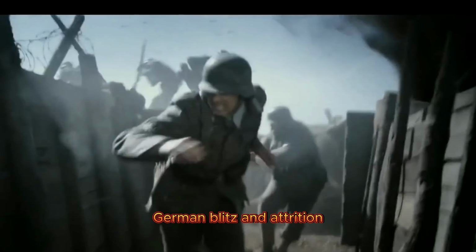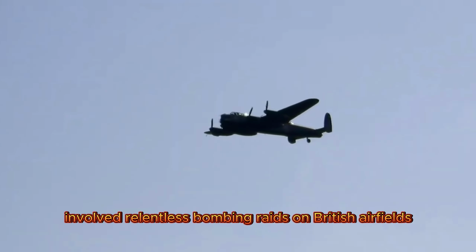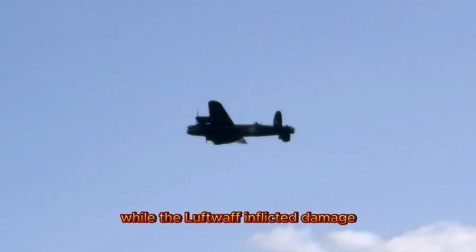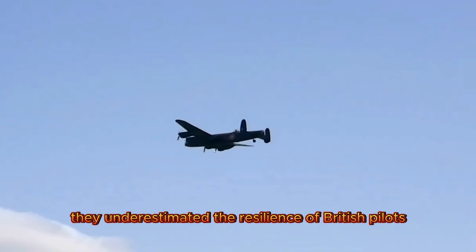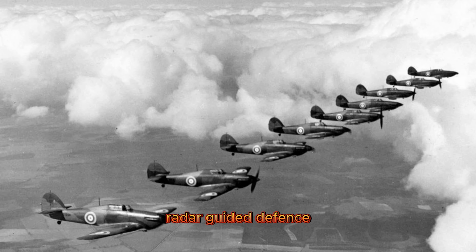German Blitz and attrition. The German Blitz involved relentless bombing raids on British airfields, cities, and industrial centres. While the Luftwaffe inflicted damage, they underestimated the resilience of British pilots and the strength of the Dowding System's radar-guided defence.